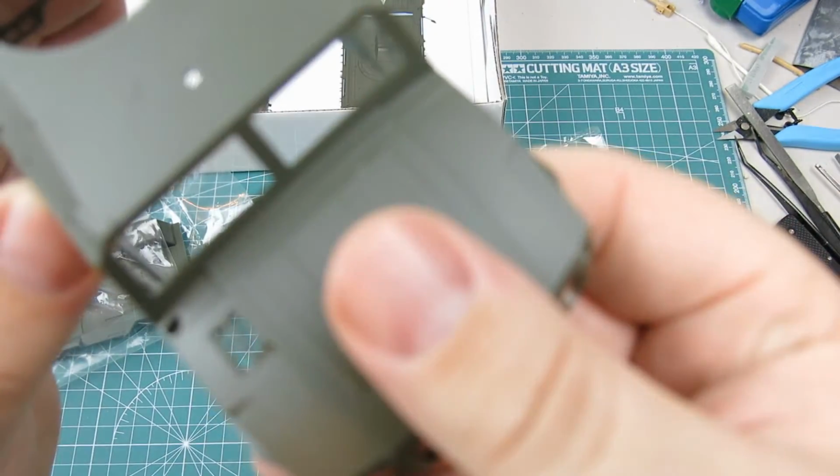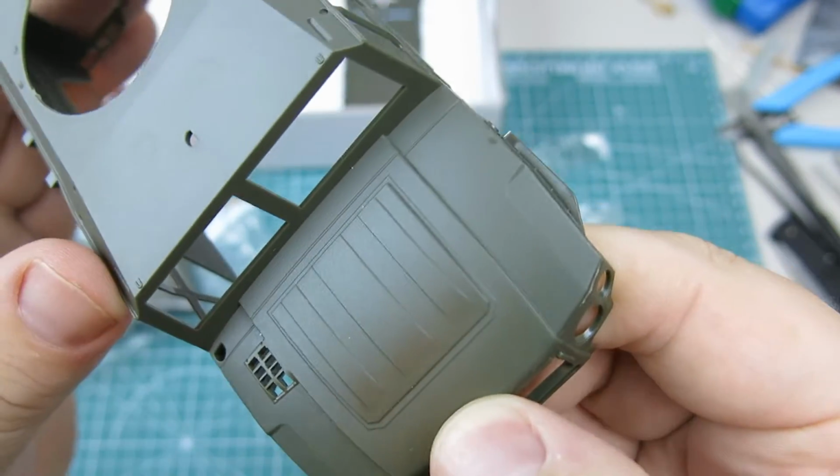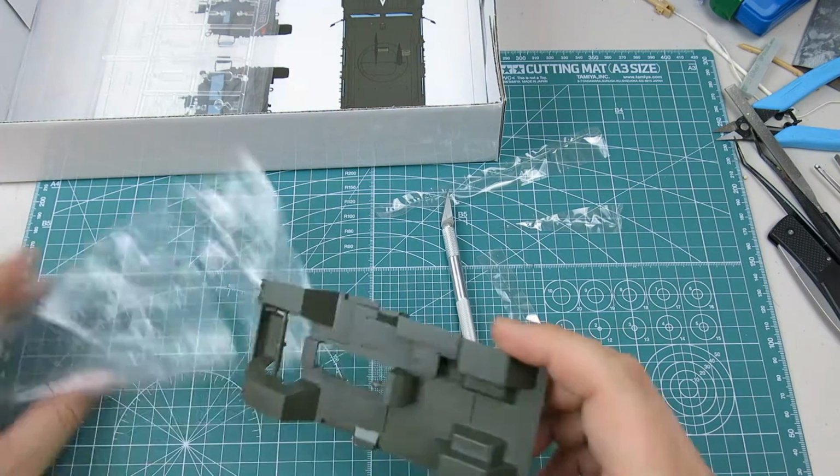Come on, camera, focus. There we go. Beautiful looking top body. This is where the crew compartment and everything is going to go.